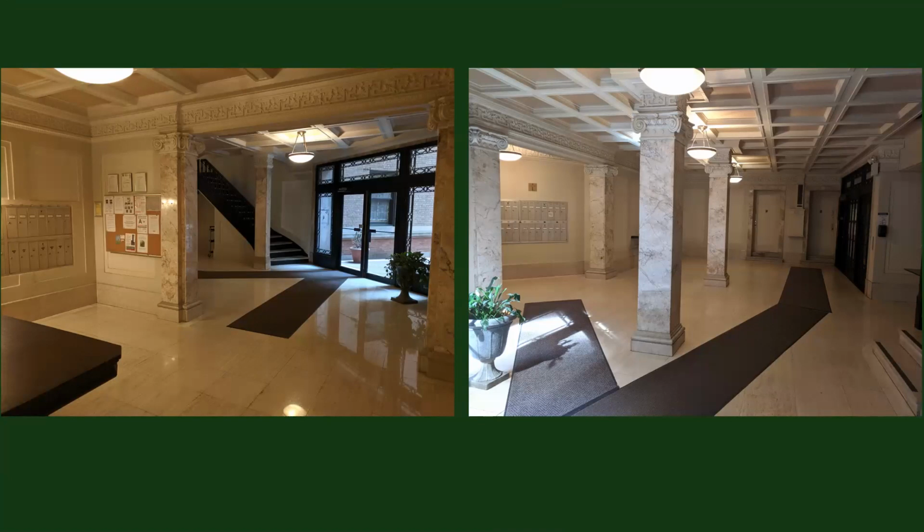If they were tenants, they would have helped them with their parcels, taken them up in the elevator. If they were guests, they would have asked who they were coming to visit and used that intra-house phone system to call and let the person know they had a guest. And the same is true there in the west lobby, where those mailboxes are, is where there would have been a counter for the staff.